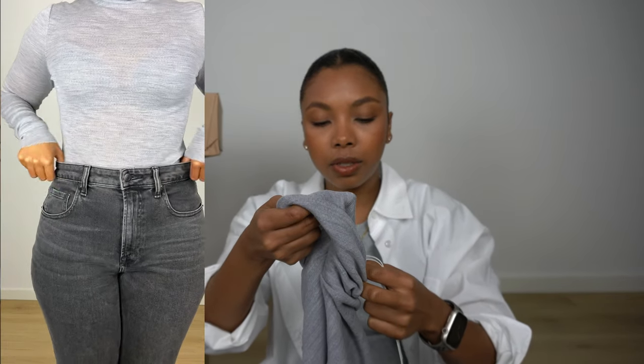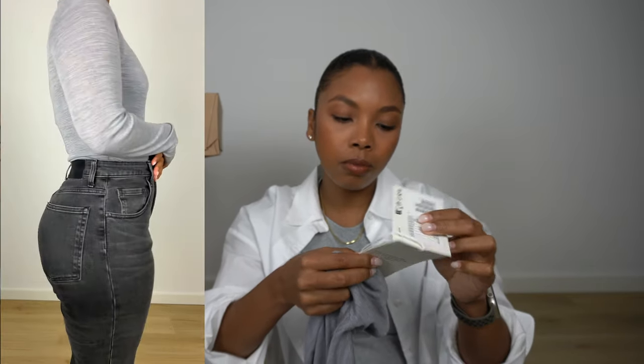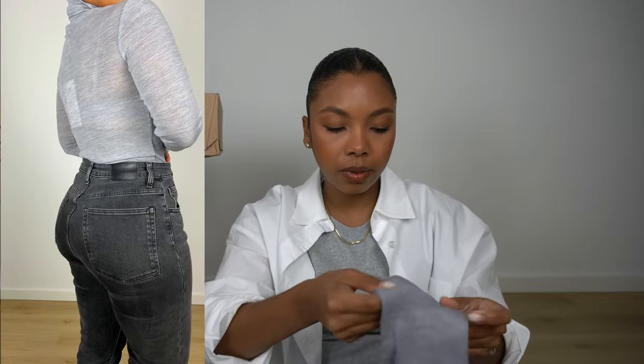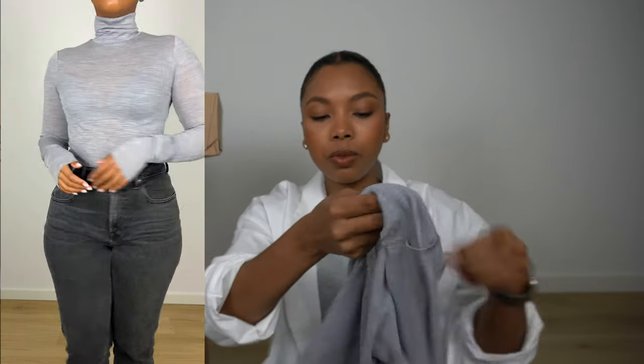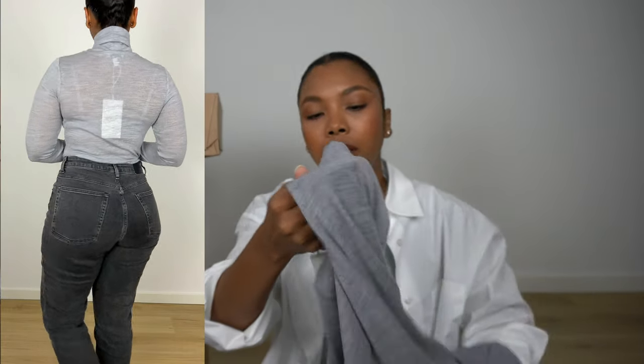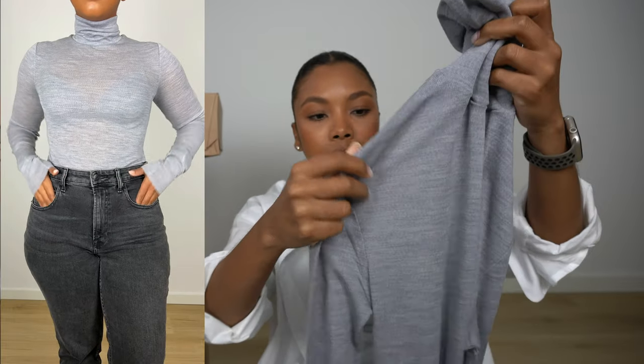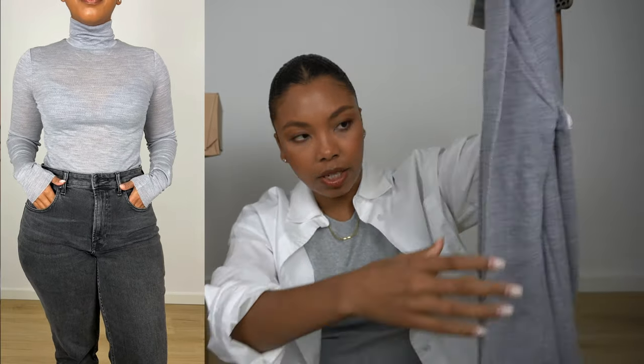It's like 50 euros and I got a size small. It's a wool blend. Let me check real quick. Oh, it's 100% wool. That took a little bit, but it's 100% wool. You guys know I love my natural materials, so hopefully this is also an item that will wash and stay nice.